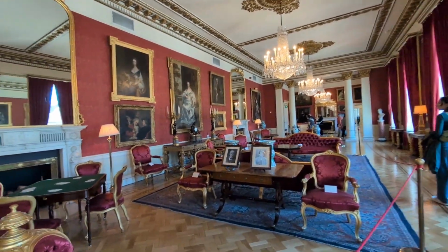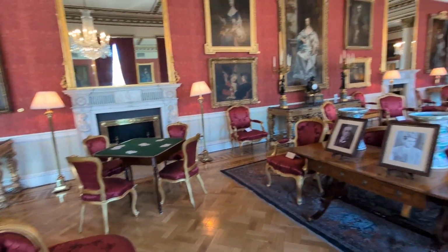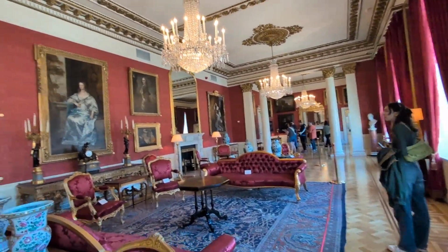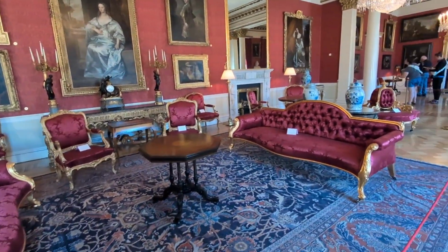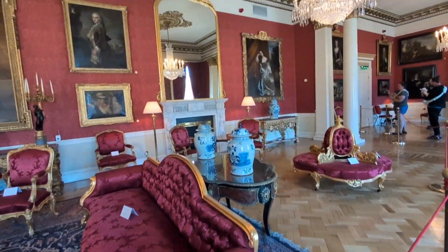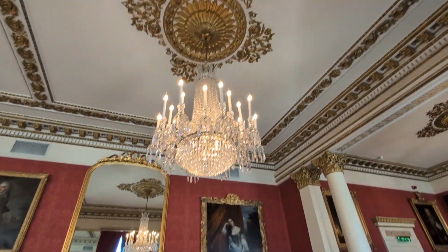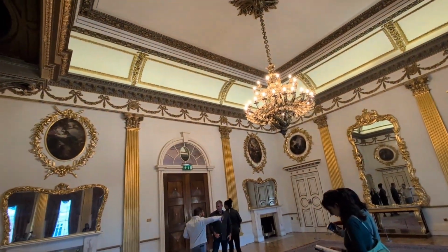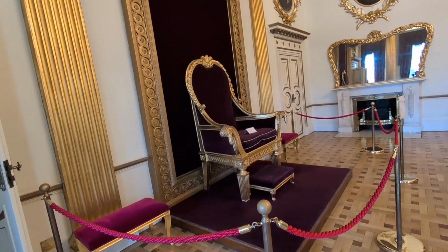Try to imagine the people of the past who sat on these chairs and played cards on these tables. The liveliness of this room at one time when they would have a ball and dancing, all the parties and food. It's kind of like the furniture you see in Bridgerton. Beautiful chandelier. Wow. That's where somebody very important sits.